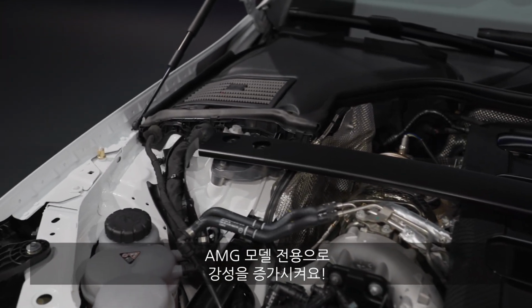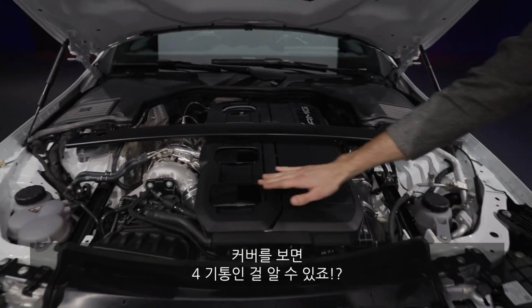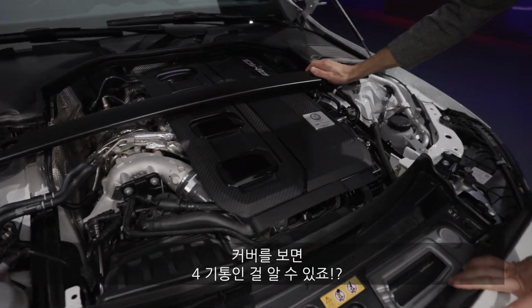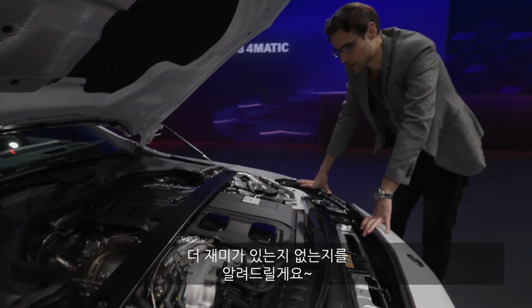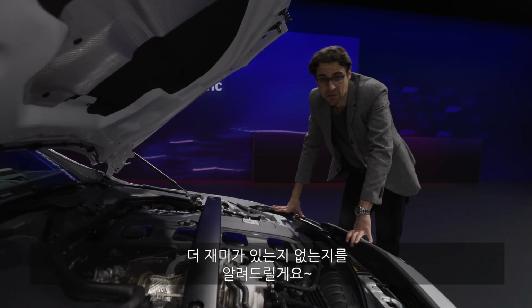This is an extra feature here for the AMG model. Here once again the visualization of the 4 cylinders. We have to see in the driving review coming up very soon how this one performs. Will it be more fun or less fun?